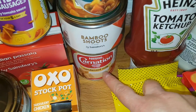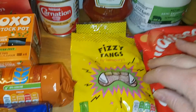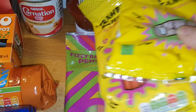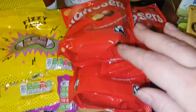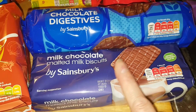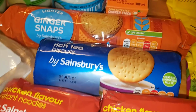Some bamboo shoots and some condensed milk. Time to stock up on the Heinz ketchup again. Some 3 little packets of sweeties for Caleb, some Fizzy Fangs, strawberry pencils and fizzy pencils. 3 bags of Maltesers, those are for a bake. Biscuit wise, for Caleb I've got milk chocolate digestives and some chocolate malted milk biscuits. He hasn't had chocolate biscuits for a while.